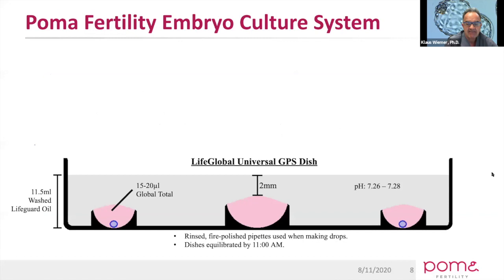So this shows how we do it. We culture in these Life Global Universal dishes. We use these because this plastic has been MEA tested and is specifically designed for embryo culture. We get great clarity on the bottom of these dishes. Our micro drops are 15 to 20 microliters. We use 11.5 mLs of Life Global oil that's been washed with HTF.